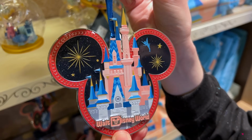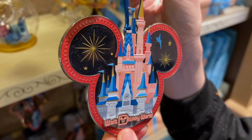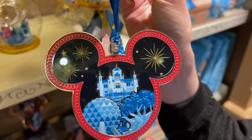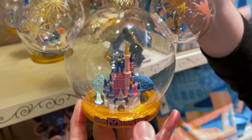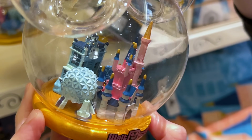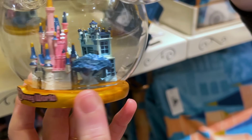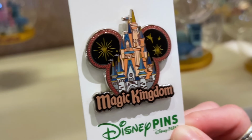An ornament for $20. They do have some sparkle in the backside, or shall I say pixie dust. And then when you turn it around, look. I love these blown glass ornaments, the ones that have things on the inside. Like this one has the different park icons on the inside. Yeah, and it says Walt Disney World for $35. The Magic Kingdom pin for $12.